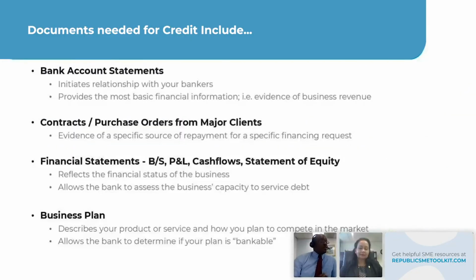The question is, what documents are required when approaching the bank for business credit, and why are they needed? So starting with the latter question first, why? I'm sure many of the business participants viewing today will hold the view that bankers require way too many documents when it comes to business loans. As a banker, I sympathize, but it is a necessary evil.